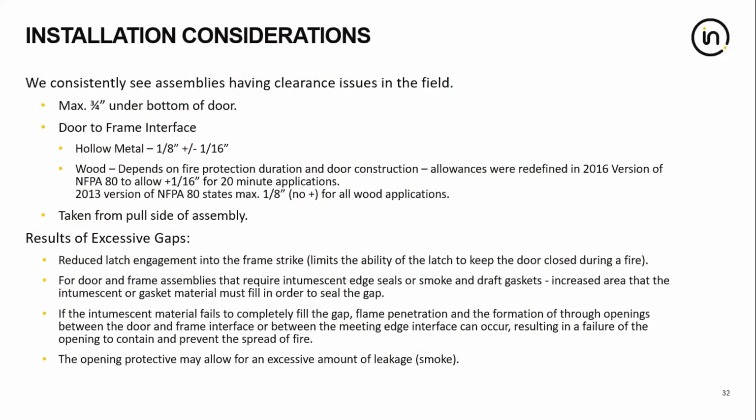So some installation considerations. Going back to gaps between the door and the door frame, we consistently see assemblies having clearance issues in the field. So what is allowed per NFPA 80, maximum 3/4 inch underneath the bottom of the door. If we're looking at the door to frame interface, hollow metal doors are allowed 1/8 of an inch plus or minus 1/16 of an inch between the door and the door frame, or between the meeting edges of a pair of doors. Wood doors, it depends on the fire protection duration and door construction.